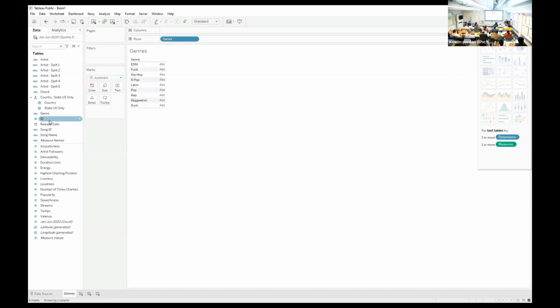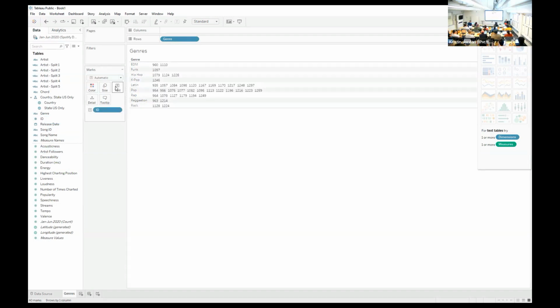But that's not really telling me much, right? I want to know what's going on with this data. How many of the songs are pop? How many are rap? How many of them are hip hop? And so on. So I'm going to use our ID field. Remember, this is the field that doesn't have a duplicated ID, so it's going to truly count all 40 songs. I drag that ID field to text. And now I get this mess. Hold on, wait for it.